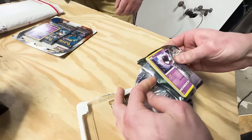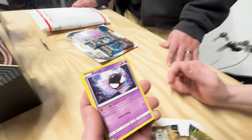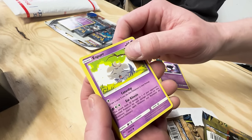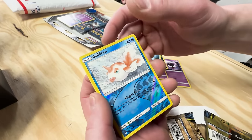It's like a dramatic movie. All right, here we go. Carvanha. Three. Espeon. Oh, look at Espeon. Squirtle. Goldeen reverse.